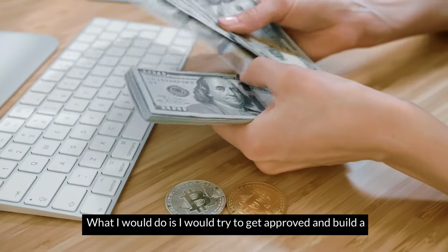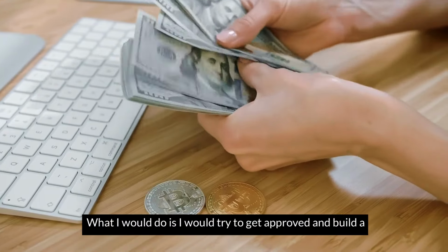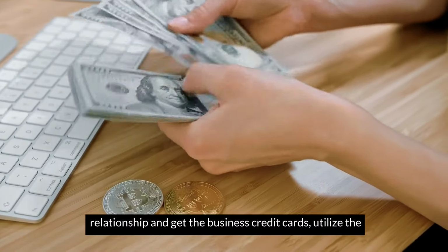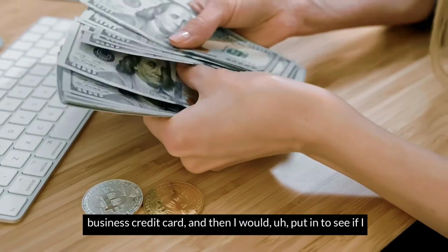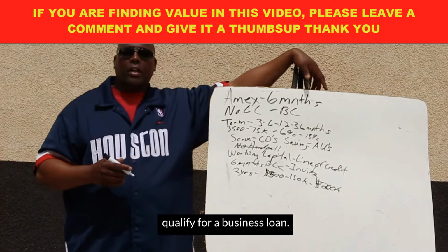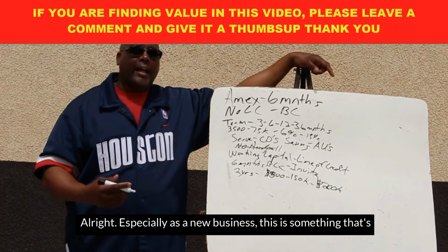So in terms of going after a working capital loan and stuff like that, I wouldn't do that. What I would do is try to get approved, build a relationship, get the business credit cards, utilize the business credit card, and then I would apply to see if I qualify for a business loan, especially as a new business.